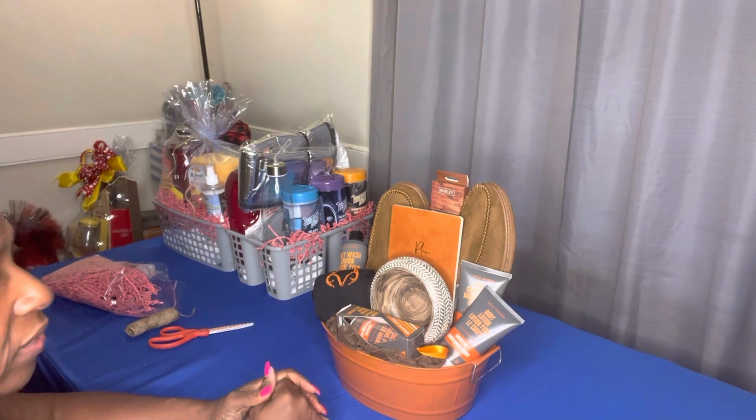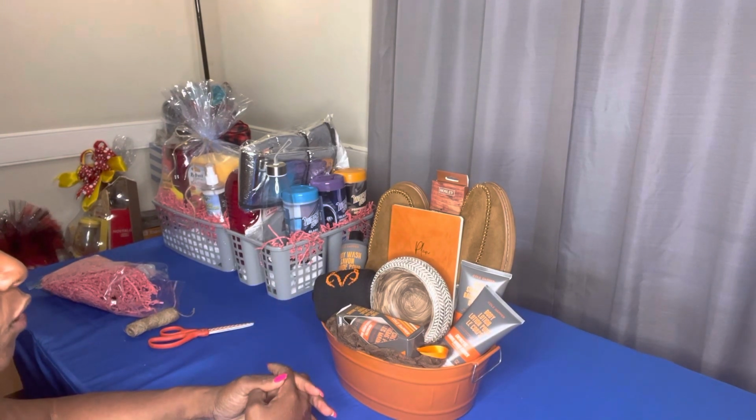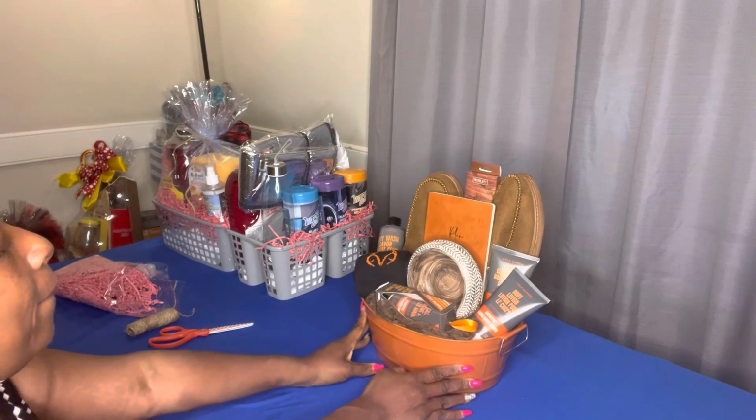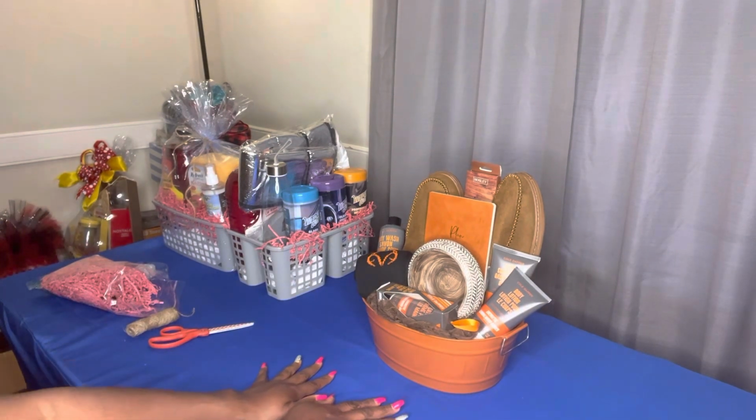But we'll see once I get it wrapped and put the bow on it. Y'all know me. I'm saying $45, $48. By the time I put the bow on it, I'm probably going to say $50. But I think it is so, so cute, guys.